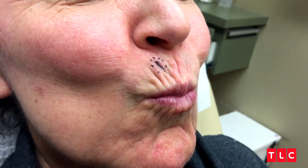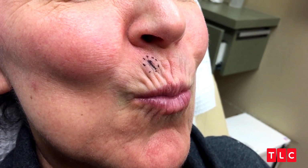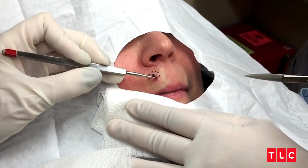What I try to do when I do an excision on the face is really try to minimize the excision line as much as I can and hide it in regular folds in our skin. On our upper lip, usually I will try to make an incision in this direction because we want to hide them in our regular purse lines, or what some people might call smoker's lines, because that makes the resulting scar much less visible.